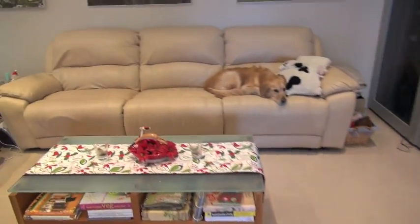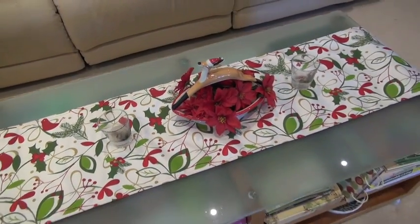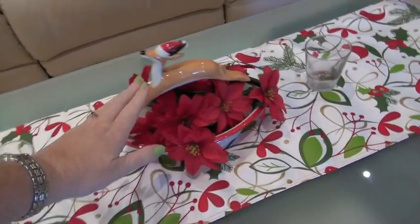What else have we got in here besides the puppy dog? That's your new table runner I got, and I've got a matching tablecloth on the kitchen table. Had this for years, absolutely love this.